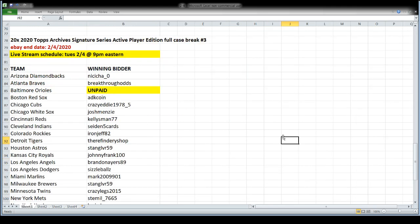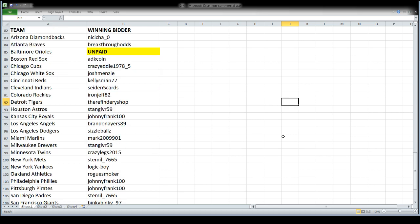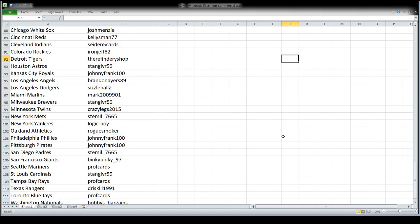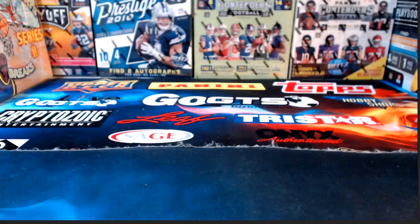And we are rolling into a 20-box case of 2020 Archive Signature Series Active Player Edition. This is break number 3, also ended tonight on eBay, Tuesday night, the 4th of February. The Orioles, of course, in here are unpaid, as we talked about earlier, and we would have had to deal with the Mets, but you know what? We got it done ahead of time, and Steven was nice enough to pick them up, so we all owe him a big round of thanks for not leaving us hung out to dry trying to deal with that.